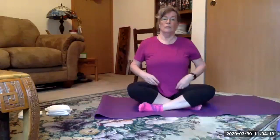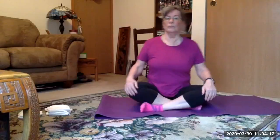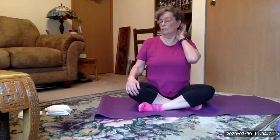And then we're going to do a very simple spine twist. It's not going to look like the one you did in your other yoga class, because that one involves your arms too. And I don't want to open your shoulders. I want to just focus on the thoracic spine and twist there. So this becomes a very simple movement.